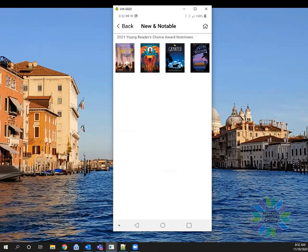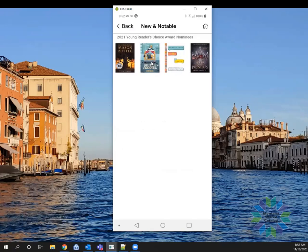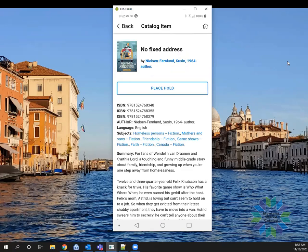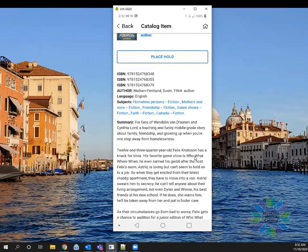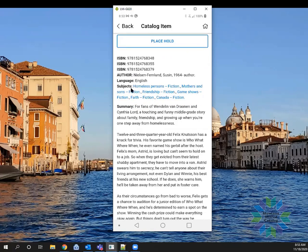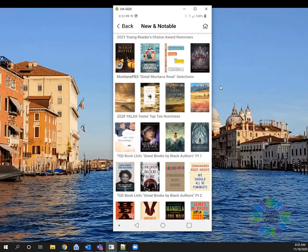And you also have the option to scroll through the items, and you can select one to view the item's details, which will include all the information I described before, the book summary, as well as other descriptive information about the item.